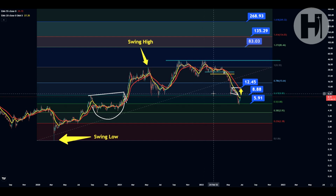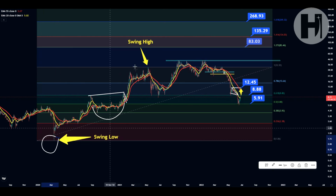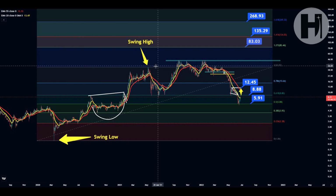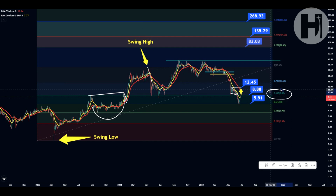Now, jumping into the daily chart here on TradingView, we have our Fibonacci retracement setup that I've had for more than a year now, probably. As you can see, the yellow arrows point towards the swing low of the Fib retracement and towards the swing high. So once we printed this high back in May of last year, I was able to take this as the swing high. And from there, we got our golden ratio here at $8.80.